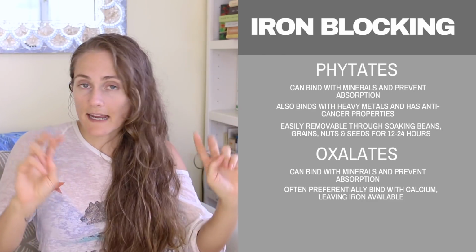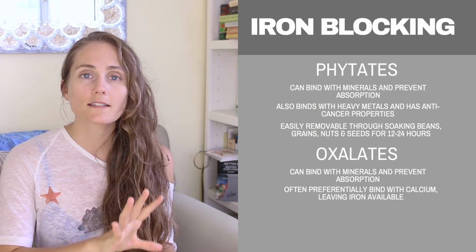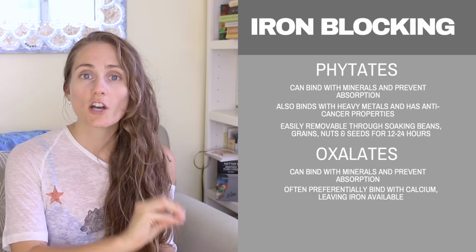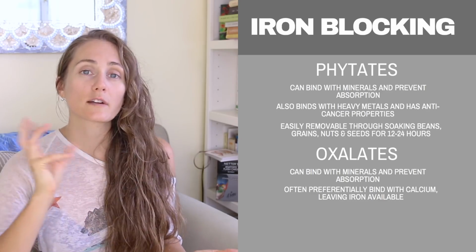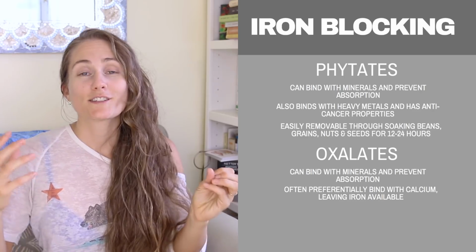Oxalates are another anti-nutrient that can impede iron absorption. However, oxalates, such as those found in spinach, generally speaking, preferentially bind to calcium over iron. So if you're eating spinach, you're probably still going to get the iron, but those oxalates are going to reduce the amount of calcium that you're getting from that meal.